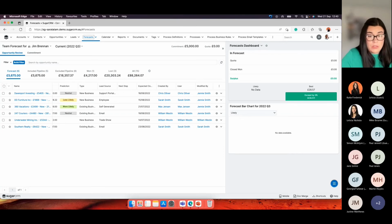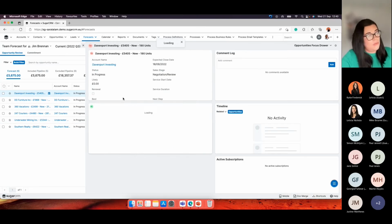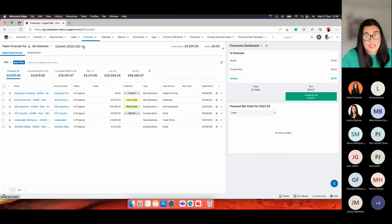Okay, so what you'll also notice is this is just the opportunity. So this is no longer looking at individual revenue line items. This opportunity might have 10 revenue line items. This opportunity might have 1. But again, using the focus drawers, if we hop in, we can then start to see all of the specifics that make up that opportunity as well.